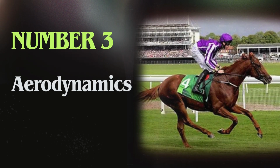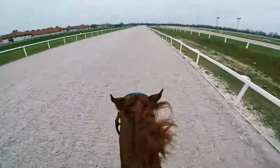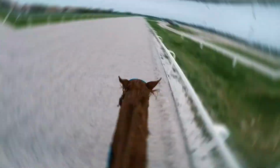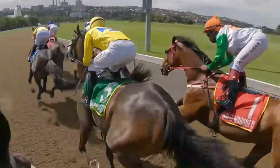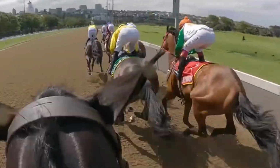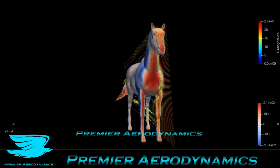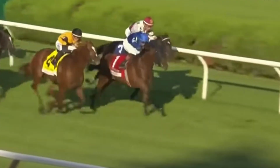At number 3, we explore the fascinating role of aerodynamics in boosting horse speed. Though less obvious than muscle power or stride mechanics, aerodynamics, specifically drag, affects how efficiently a horse cuts through the air. As horses accelerate, they encounter air resistance, which can subtly slow them down, especially at high speeds. A streamlined physique with a tucked head and neck minimizes this drag, allowing horses to slice through the air with less resistance. A horse's body posture also impacts aerodynamics, as a well-aligned, compact form reduces wind resistance and keeps momentum steady.